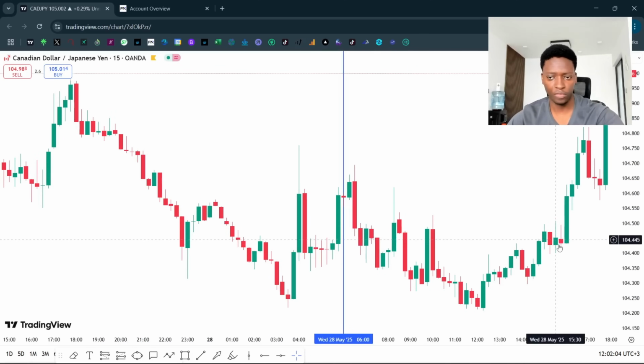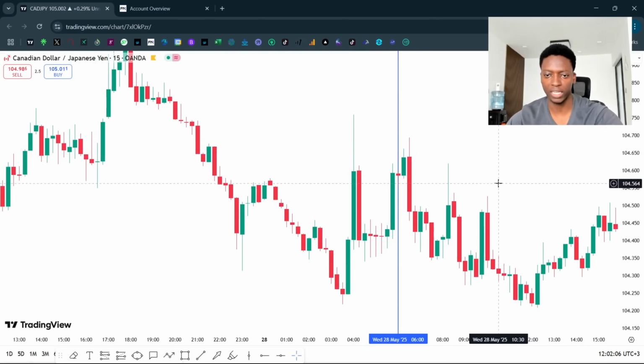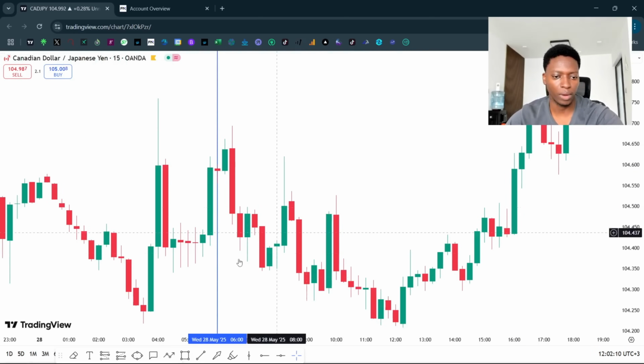So the next thing I'm looking for is a W pattern in this market, because that is what I use for my entries. We check from around 6:45, which is here. We had this selling candle, then we had these 3 bullish candles.